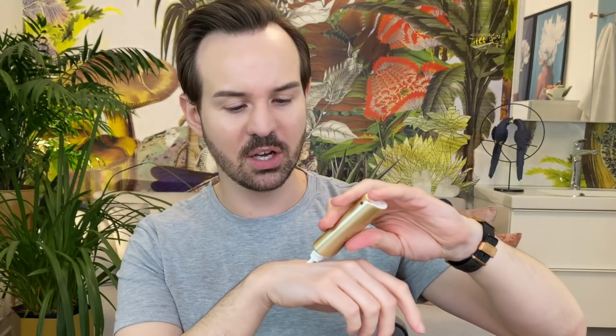So the Anessa one, it is a milk, so please check it. This one, in terms of texture, even though it is a milk, as you can see, it is not very runny. This one does need maybe 15 to 30 minutes to set. If you have oily skin type, this one would also be good. The veil is like there. This one is, like I said, bulletproof.